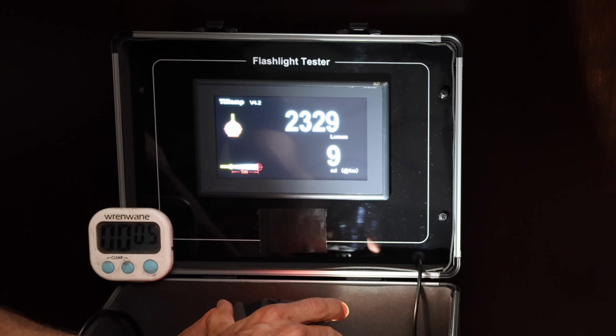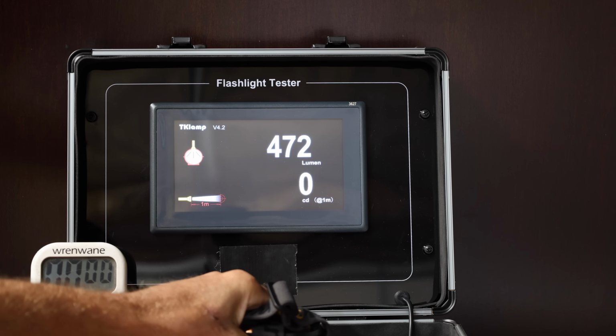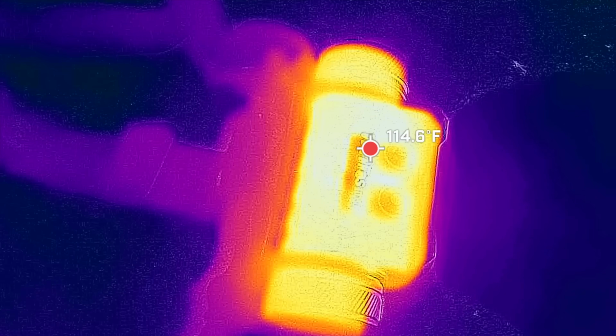And 2,330 lumens is the brightest yet, and the Wurkkos dropped to around 2,000 at 30 seconds. The Wurkkos overheated, and it's down to 474 lumens at around 15 minutes, and it's a little bit hot at around 114 degrees.